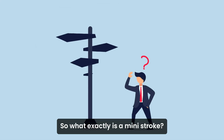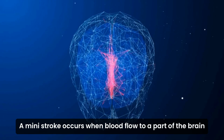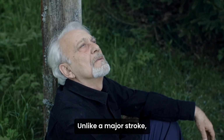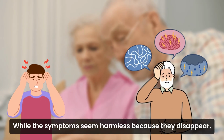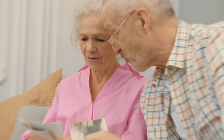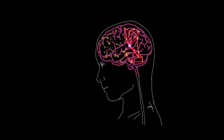So what exactly is a mini stroke? A mini stroke occurs when blood flow to a part of the brain is temporarily reduced or disrupted. Unlike a major stroke, the symptoms of a mini stroke are temporary and last less than 24 hours before resolving on their own. While the symptoms seem harmless because they disappear, this does not mean a mini stroke is any less serious. On the contrary, a TIA is a precursor to a major stroke.